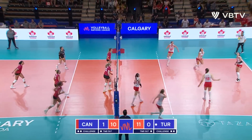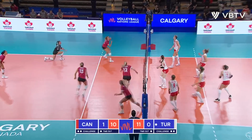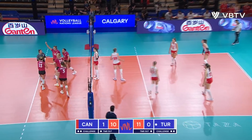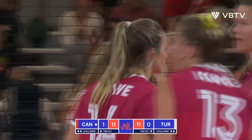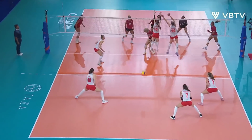Setting Van Reich. Valadine. Back row, Gray hammers it. What a swing. What a perfectly timed transition attack out of the back row. Hey, comes flying on the big and hammering that one.